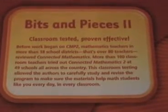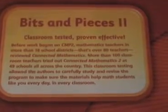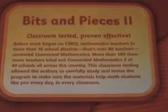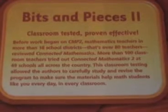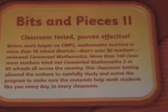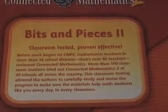Here's another thing. Bits and Pieces 2. Classroom tested, proven effective. Before work, mathematics teachers in more than 18 school districts, that's over 80 teachers, reviewed Connected Mathematics. More than 100 classroom teachers tried out Mathematics 2 at 49 schools all across the country. This classroom testing allowed the authors to carefully study and revise the program to make sure the materials help math students like you every day in every classroom. Now, remember, you have to list all these people to show that it's not junk. What it means is that it is junk.